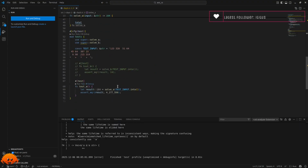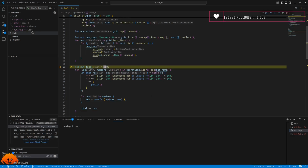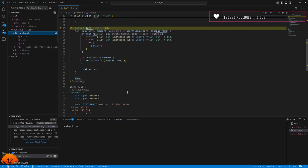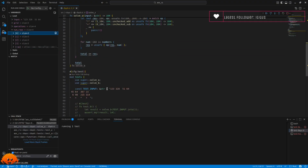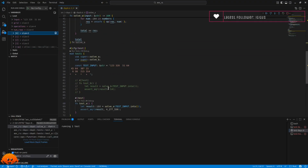Let's try that again with the debugger. And the numRows are 1, 2, 3, 4, 45, and 6. 1, 2, 3, 45, 6. And 328, 64, 98. And 51, 387, 215. And 64, 23, 314. Okay.